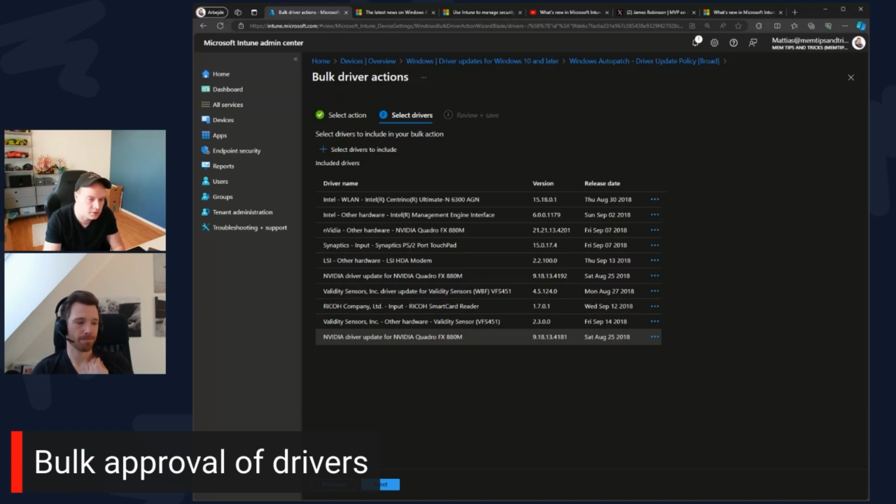We want to have as much as possible automated, but we also want users to use these devices and report if there's, I don't know, a Wi-Fi driver issue where it just disconnects or something like that, or the touchpad stopped working for whatever reason. Then we can go back and say, okay, you're in this ring, you had an update to this specific driver here. That one is not going to be approved in the production rollout.